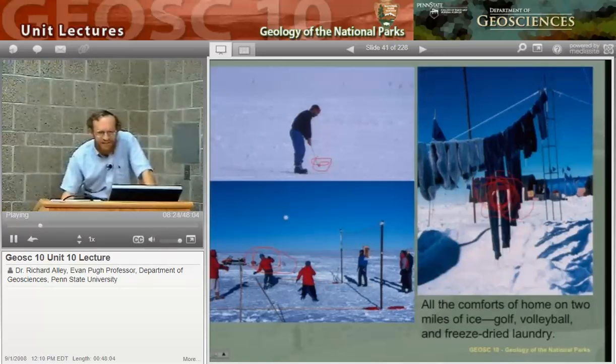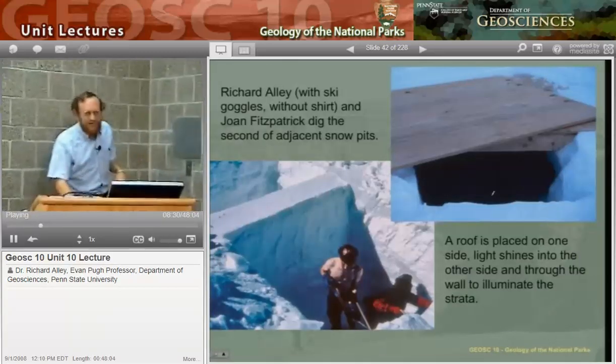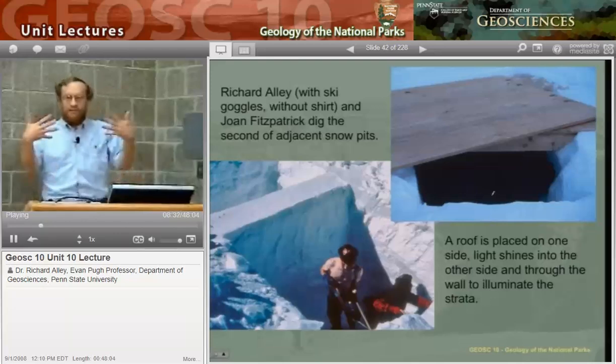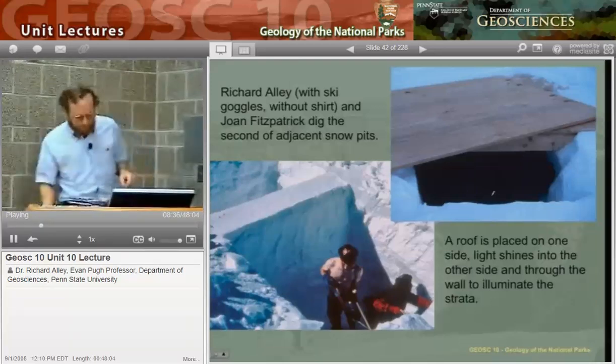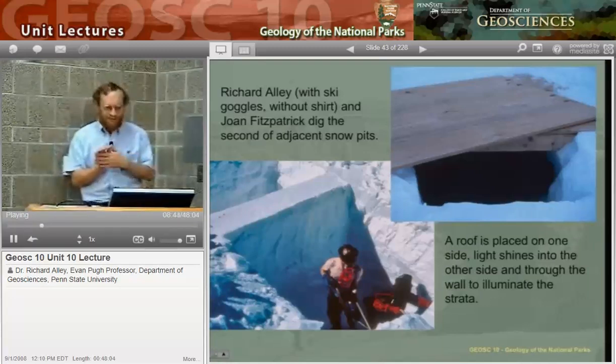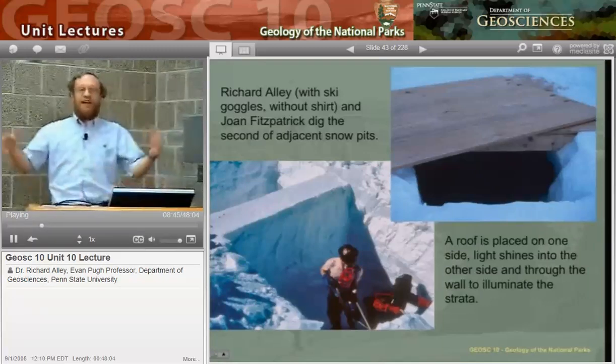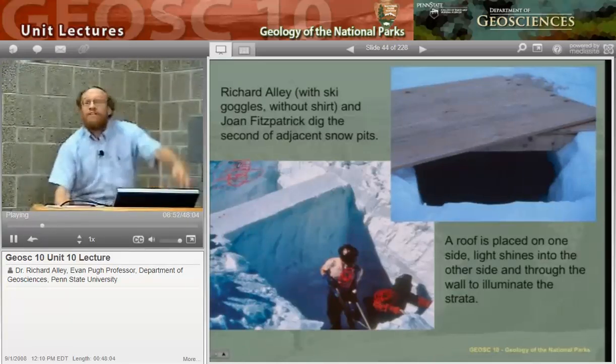Now, what we were doing up there was studying snow and ice. And here's a picture. I'm the gent down here with no shirt on. And right next to me there is Joan Fitzpatrick of the United States Geological Survey, a wonderful scientist. And you'll notice what we've done is we've dug two holes in the snow. One hole over here that we're going to leave open and the sun will shine into it. And one hole over here that we're going to put boards on top of and make a lid.